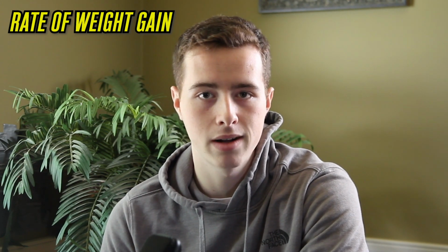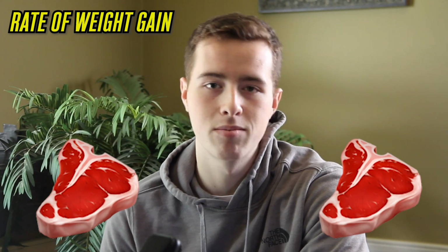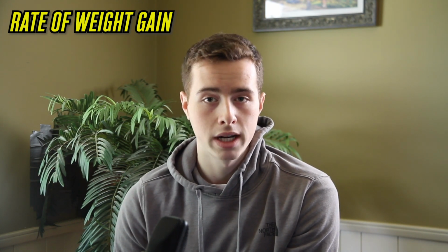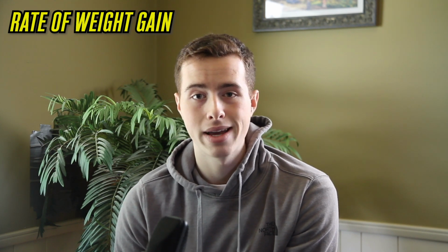And you think about 2 pounds, that's like 2 16-ounce steaks. And I know it's a silly comparison, but I think it does a pretty good job of illustrating. 2 pounds doesn't sound like a lot, but it is a pretty significant amount of lean muscle mass. So I would recommend going for 1% of your body weight per month. Obviously, some months you might gain more than that, some months you might gain less than that.